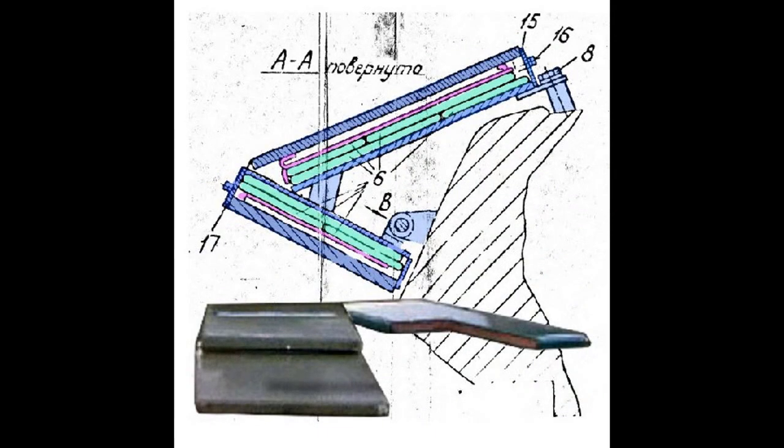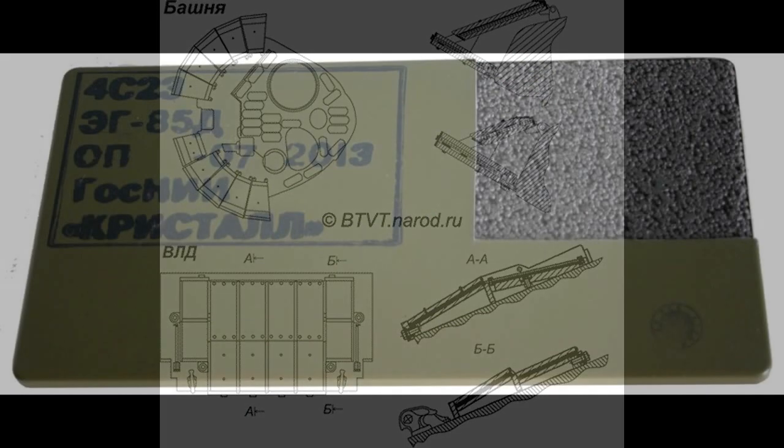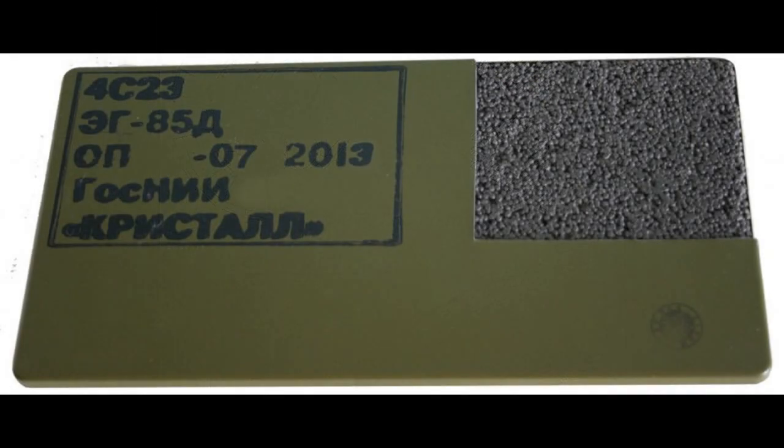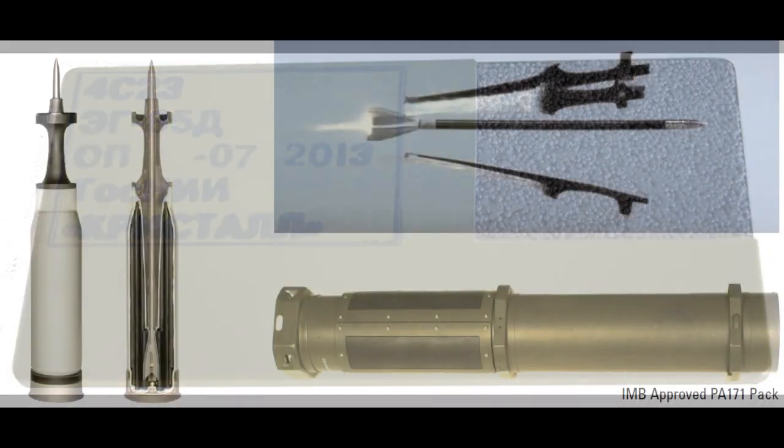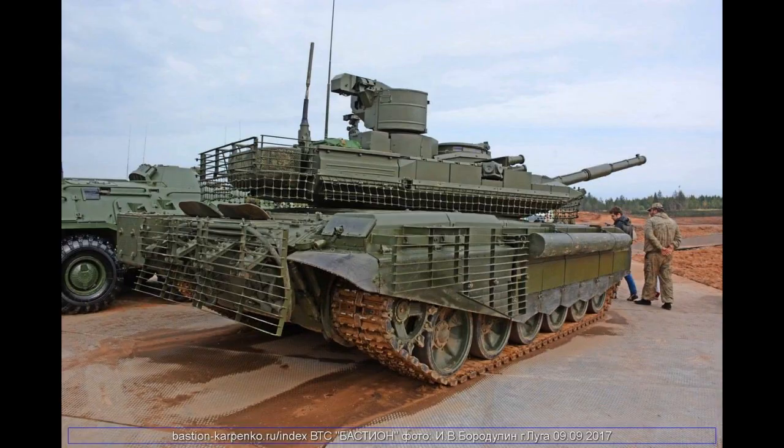which, although being good, started getting obsolete because of the presence of more powerful tandem-shaped HEAT projectiles, it receives the new Relikt ERA designed to defeat tandem-shaped projectiles, and is protected against more modern armor-piercing fin-stabilized discarding sabot rounds such as the M2983, according to NAVSTAR. The tank also received cage armor.